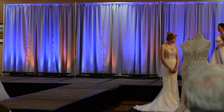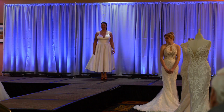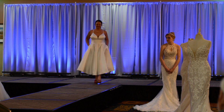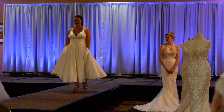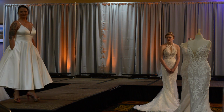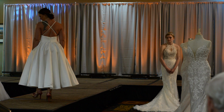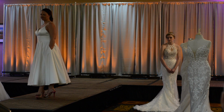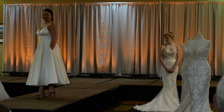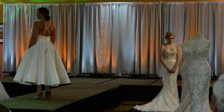We've got one little tea-lace dress that we had to throw in the show tonight. For those girls that want something just a little bit more simple, this is a MoriLee. The division is called the Other White Dress, and it's a tea-length style with a crisscross back. And it's got the full skirt with a very nice neckline in the front.